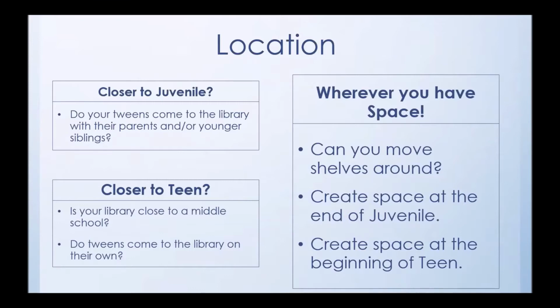It also provides more of a flow from tween to teen, because remember, this is a bridge. Tween collections are a bridge between juvenile and teen. Finally, wherever you have space, if you're able to move shelves around, that's great, but you might not be able to. Your library might be super tiny in a very small community, so you might just want to put 4 or 5 shelves of tween books at the end of juvenile or at the beginning of teen.